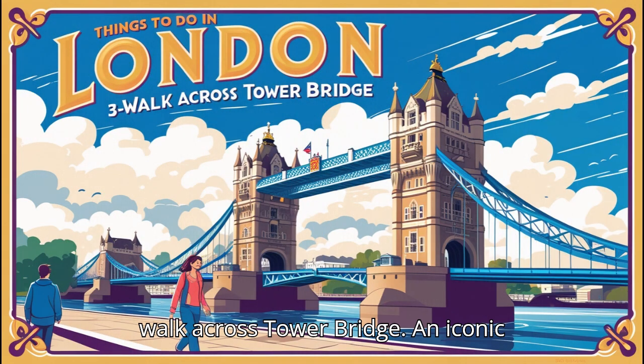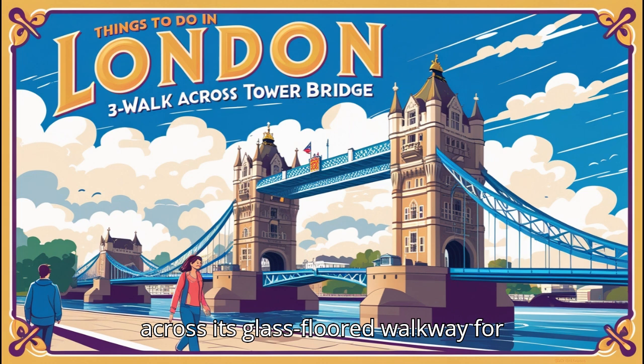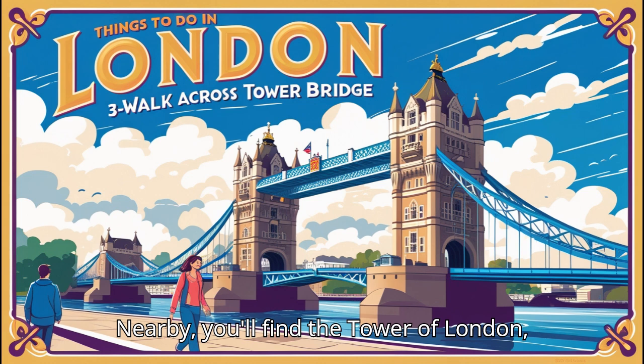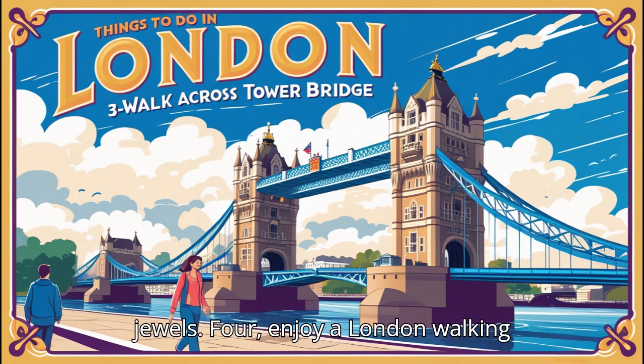3. Walk across Tower Bridge. An iconic symbol of London, Tower Bridge is an architectural masterpiece. Take a walk across its glass-floored walkway for stunning views of the River Thames. Nearby, you'll find the Tower of London, a historic fortress that houses the crown jewels.